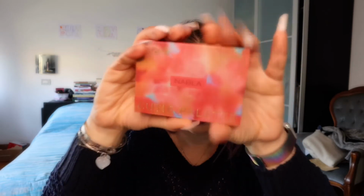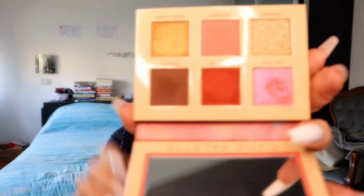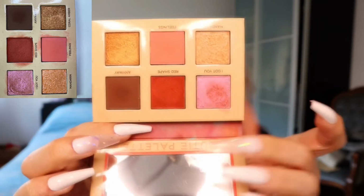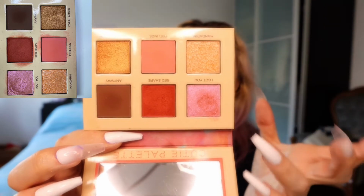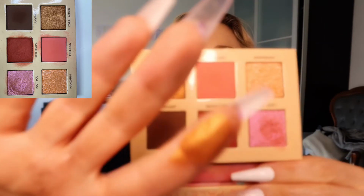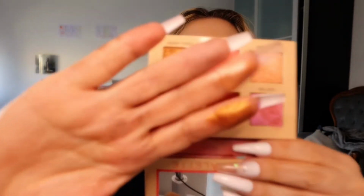This was the number one, the nude. Then we have the number two, the coral. This one is the one I love the least from the Cutie, because I do not understand so much the idea behind this color. Why are you going to put this? They call this coral amber, but this is an orange bronze. I don't know, this is not so calling for me.